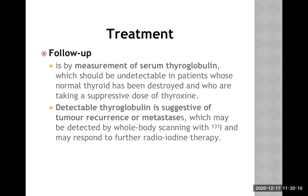Now, what are the other types of treatment? What is the follow-up? What do we do? Okay. The follow-up is by measurement of serum thyroglobulin. This thyroglobulin is a tumor marker there. So we measure thyroglobulin, which should be undetectable in a patient whose normal thyroid has been destroyed and who is taking a suppressive dose of thyroxine. If the patient is doing well, thyroglobulin should not be detectable. But if we detect a good level of thyroglobulin, that suggests tumor recurrence or metastasis.